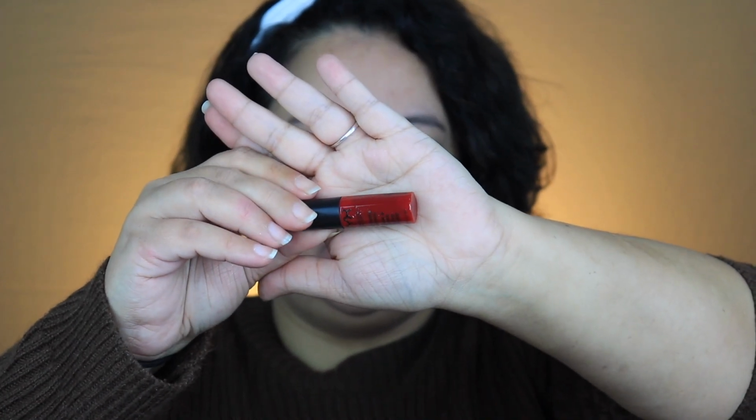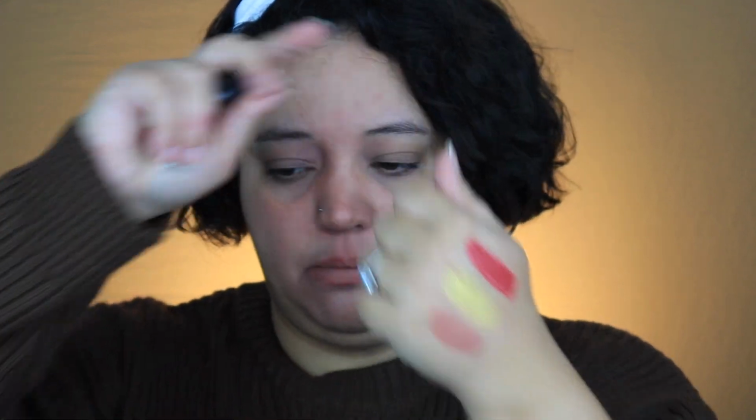Ooh. Number 13 is a soft matte lip cream in the shade Monte Carlo. Look at that red. Oh, that is beautiful. It's so beautiful. It is more pinky red, I will say that. And it's a little streaky as I'm swatching it on my hand. So keep that in mind.